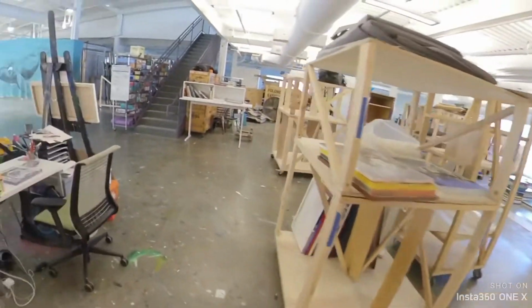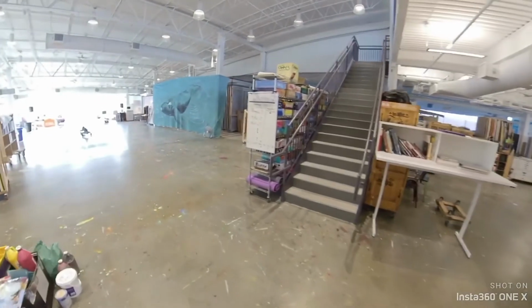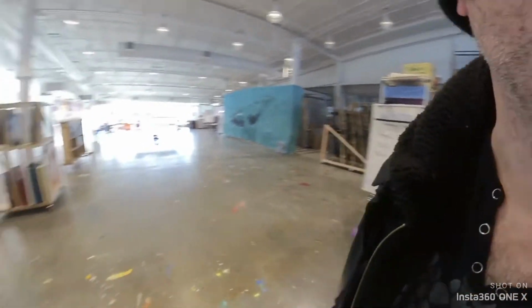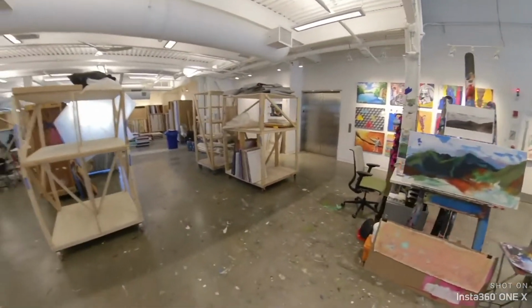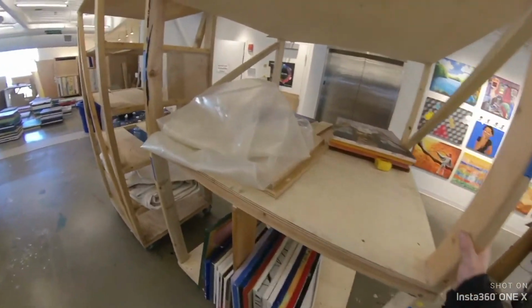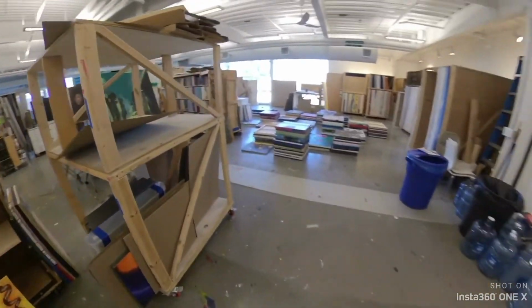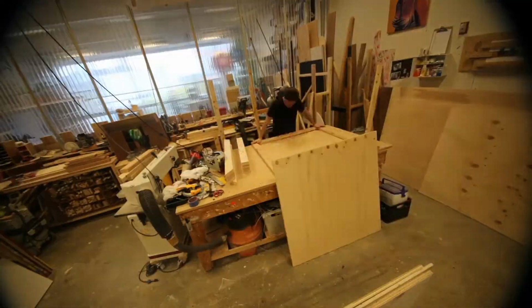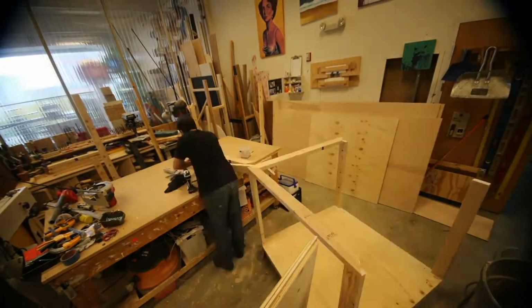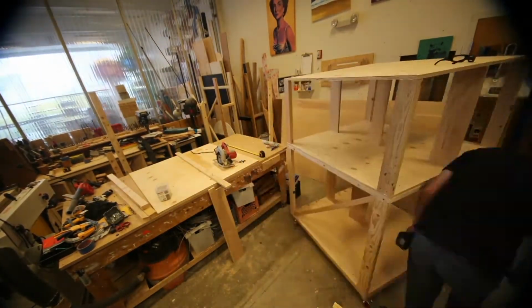Welcome to the paint studio. This room is usually filled with easels during the week when the kids are working. There's a little over 100 kids in the studio. These crates were built to hold paintings. I built all these crates, and they recently were emptied out because I built new shelving. Here's a time lapse from my old wood shop of me building one of these painting storage crates.